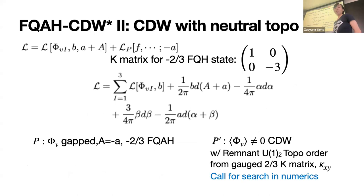We move on to an alternative description. As we mentioned, it's described by this two-dimensional K matrix with two extra auxiliary fields, alpha and beta. The transition is controlled by the boson sector, a superfluid to Mott transition. When the boson condenses, the vortex is gapped. So again, the small a is locked to big A, and we have a standard description of the minus two-thirds fractional quantum Hall phase. On the other hand, when the vortex condenses, it breaks the lattice symmetry, rendering the boson in a Mott insulating state.